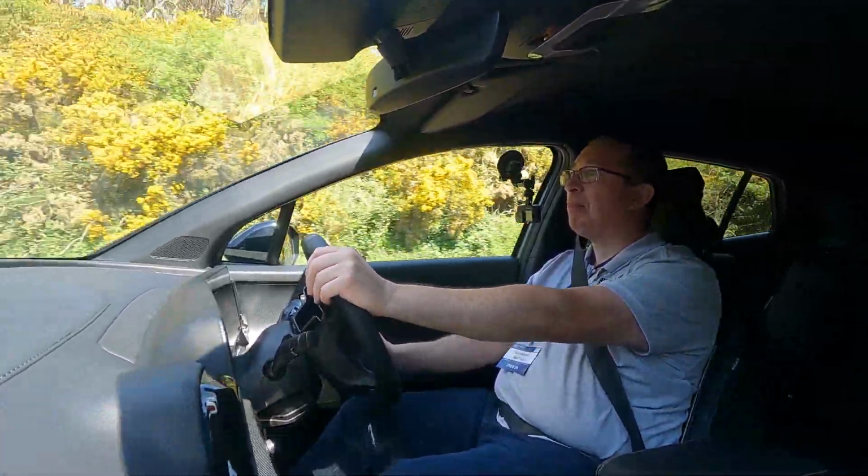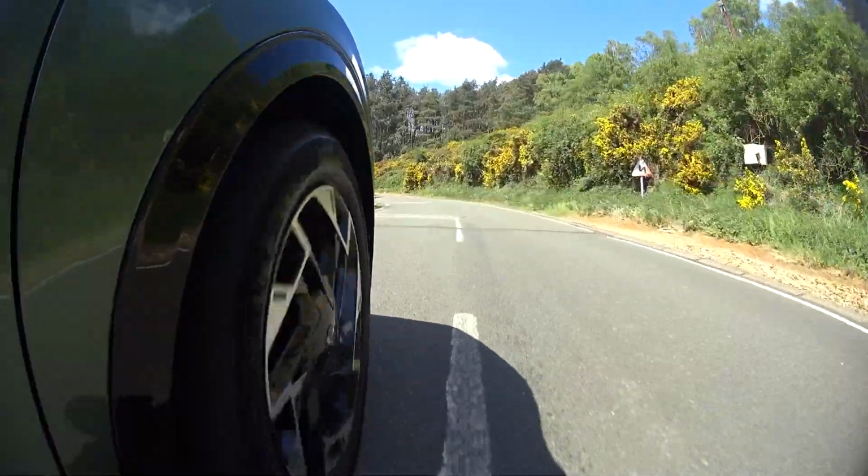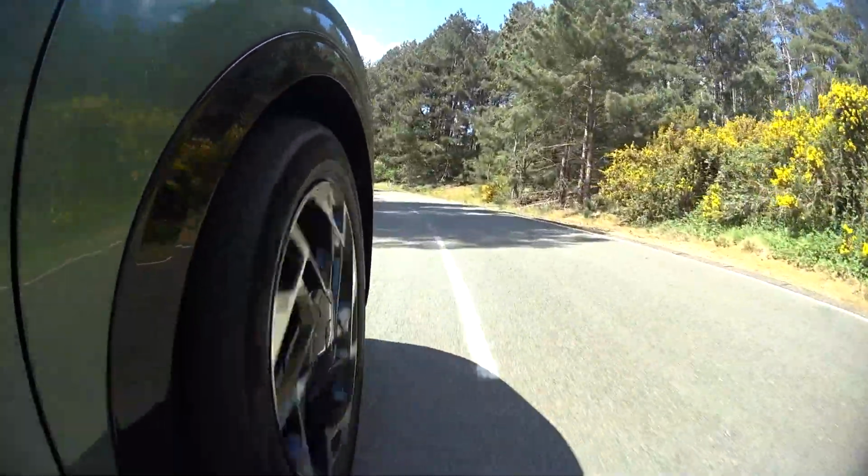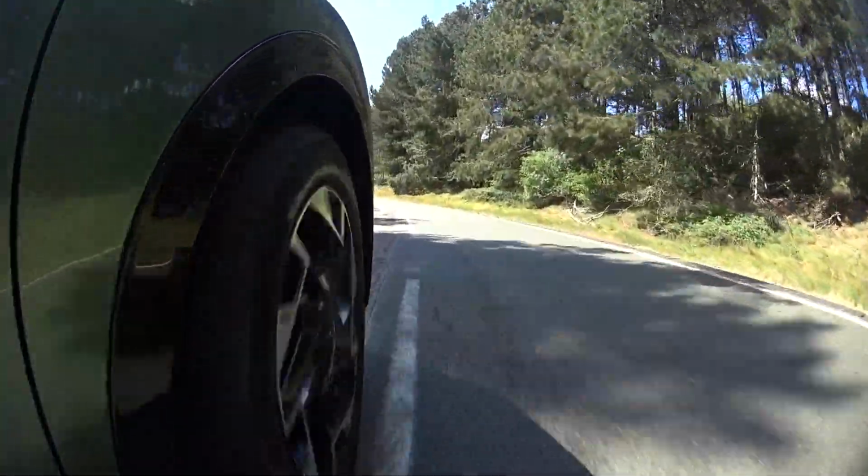So we've got some more bumpy bits of road here to simulate probably traditional British roads with their massive potholes. Very, very comfortable though.